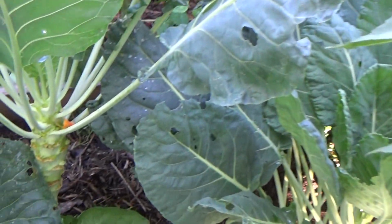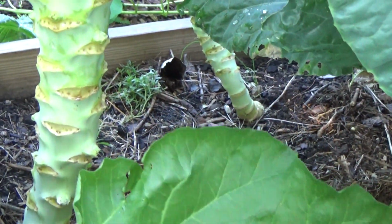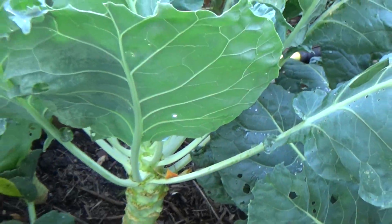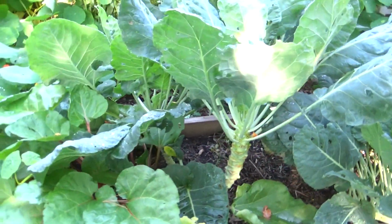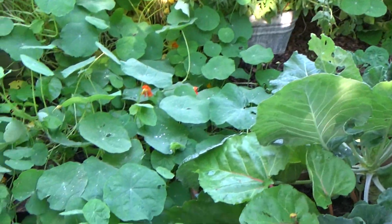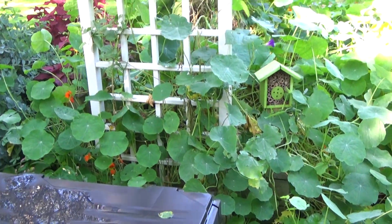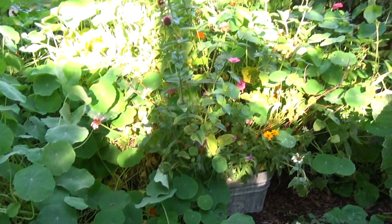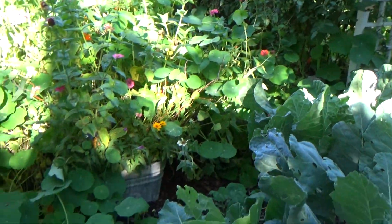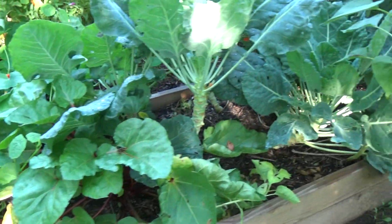These are my Brussels sprouts. I don't know how good they're going to do for me. They've gotten a little bigger, but not a whole lot. I don't know if I have a long enough growing season for them, but I really wanted to see what they taste like. And again, look at all my nasturtiums all over. So yeah, fewer nasturtiums for next year. If any, I'm not sure.